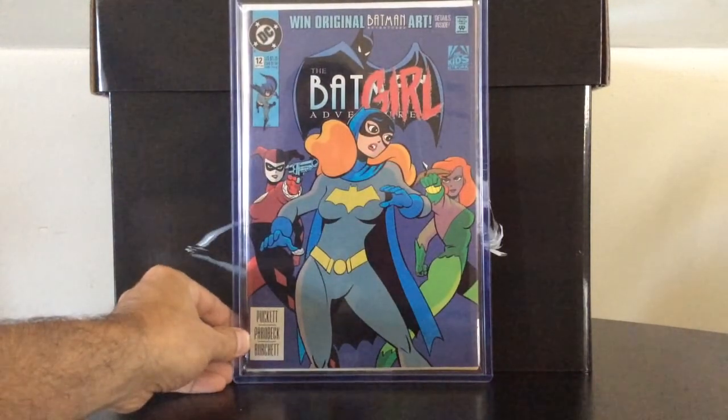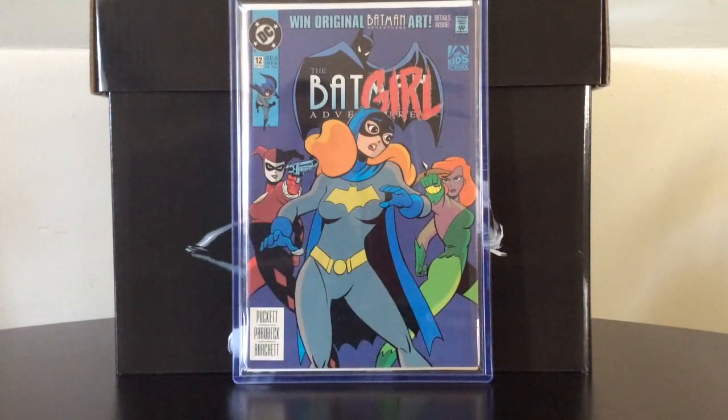And last but not least, the crown jewel of my Harley collection, the Batman Adventures number 12, the first appearance of Harley Quinn in comics. Picked this up probably about 3 years ago, maybe 4 years ago, just when I was getting into Harley Quinn, whenever that was, and right before the Suicide Squad movie hype hit. So I definitely could have picked it up cheaper a couple of years prior to that, but after the Suicide Squad movie hit, this book kind of blew up, and it has come back down, but not to the price it was when I bought it.